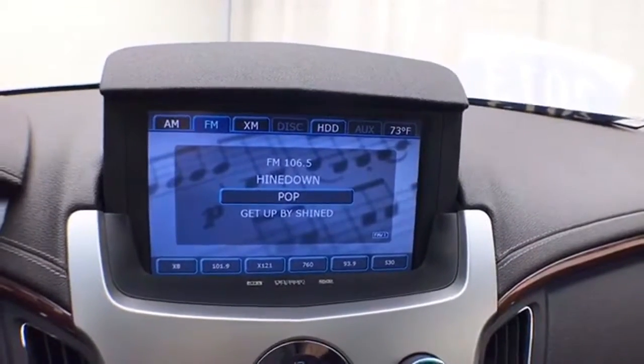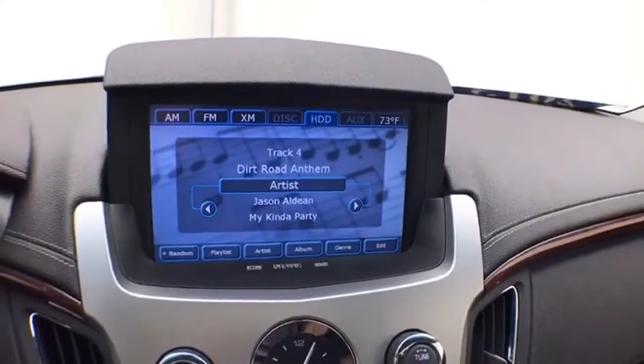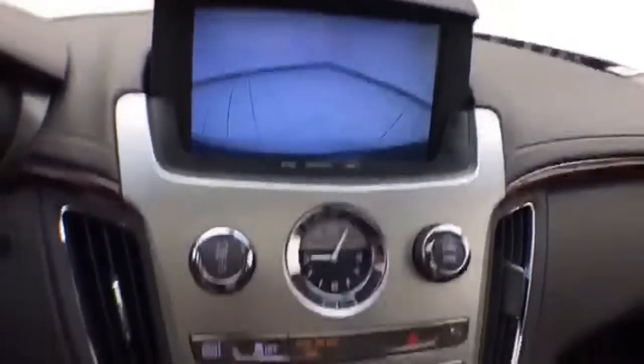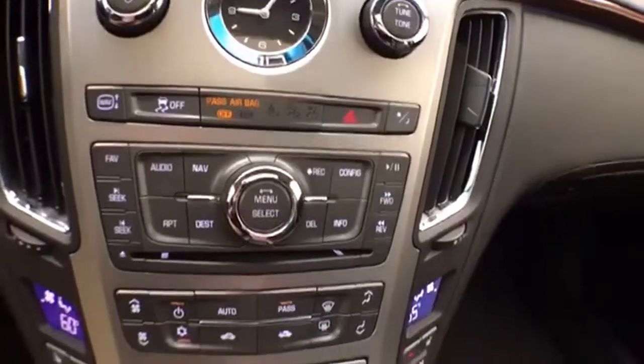This radio also has a 10 gig hard drive. Burn a CD to your hard drive. Don't have to carry it around any longer. And that is also where the backup camera display is. Hard keys below for radio, CD, and navigation control.